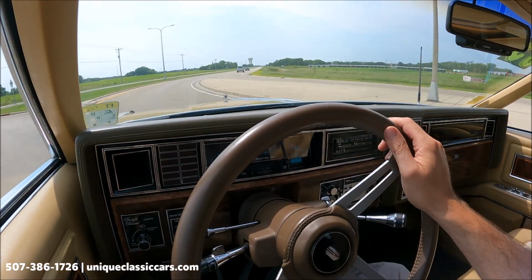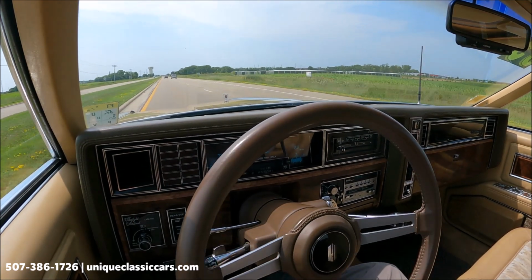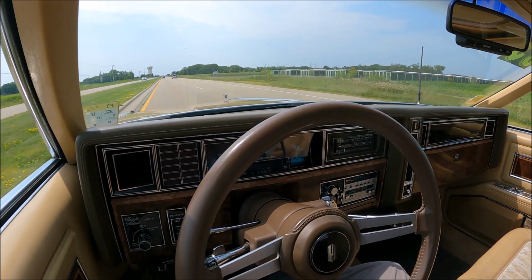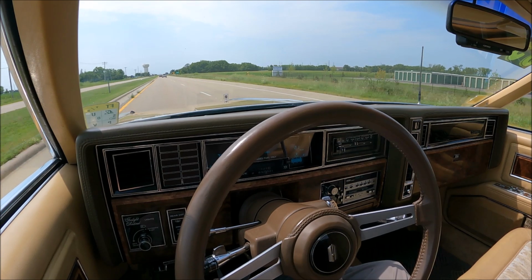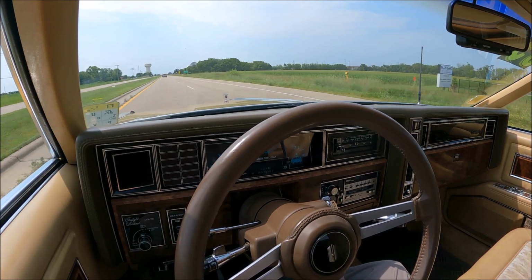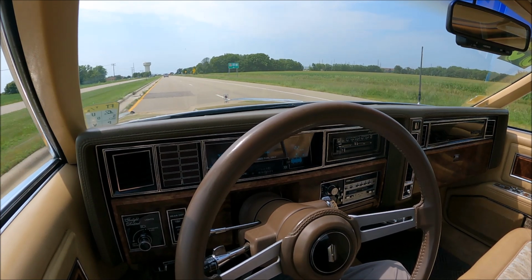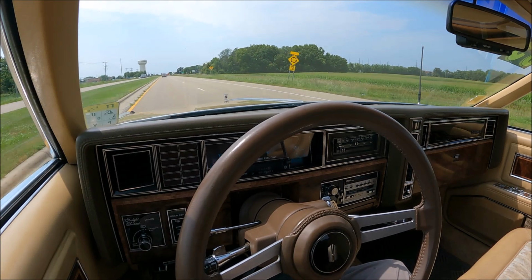Corners as a luxurious Oldsmobile should. A little bit leany in the corners. That makes for a nice luxurious ride. Over our head we have a sunroof, a power opening glass roof that does work just as it should. Two-door luxury Oldsmobile from 1985. Learn more about this car and see all the pictures at UniqueClassicCars.com.